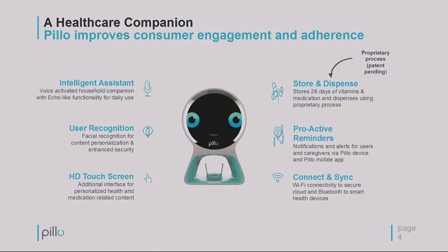And you know, we collect data about patients' habits and behaviors while they're in their natural habitat. So now, let's dive into the Pillow experience. Pillow is a device that users are going to want to use every single day. An interactive, intelligent assistant that speaks to you and recognizes you. Facial recognition not only creates a social and personal experience, but also ensures security for medication dispensing.